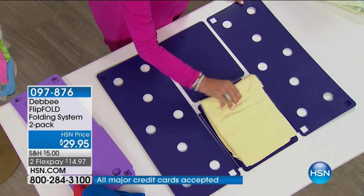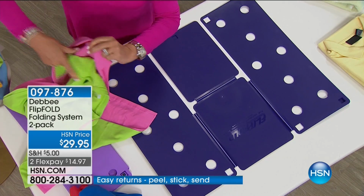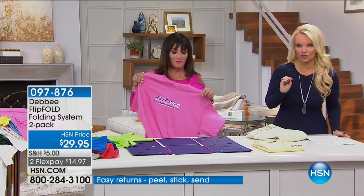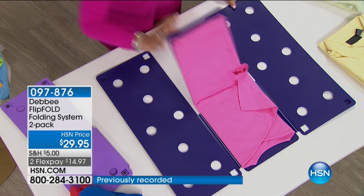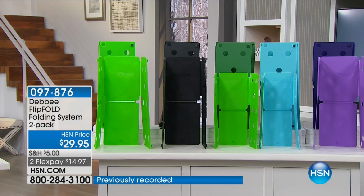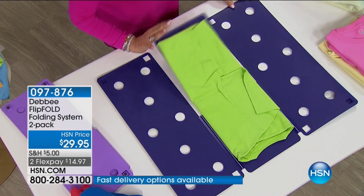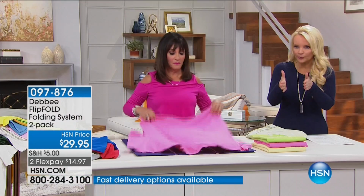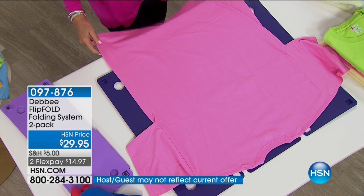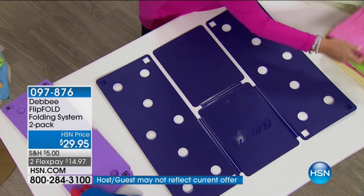She invented and created Flip and Fold, and we are doing something, this is big, that no one else in the country is doing. Normally, you buy them individually, but today, you have a pack of 2 Flip and Folds for $29.95. You can do the 2 large size 2-pack, or you can do what we call the large and the junior. On the junior, it still folds any size shirt or any size garment. It just makes a smaller footprint. So when we say large and junior, you'll get a larger folded garment, and it will also fold to a smaller footprint as well, but you get both for $29.95.